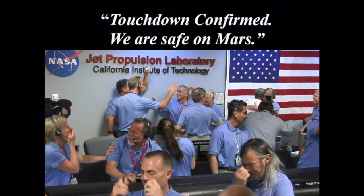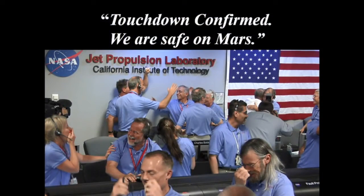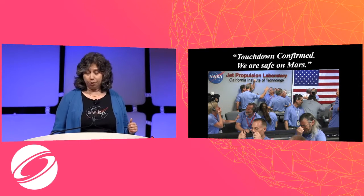Touchdown confirmed, we are safe on Mars. Words that we had been waiting to hear. Some of the people on this mission had been working for a decade on this. And I've been asked repeatedly, what was it like to be in that room? And I'll tell you, I think somewhere over here in the front, there were IMAX cameras. And it wouldn't have made any difference whether there were cameras there or not. What you're seeing is a group of people that had worked together to do something that we didn't know if it would work, and seeing it finally happen.